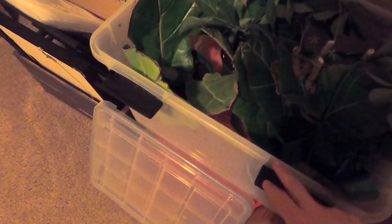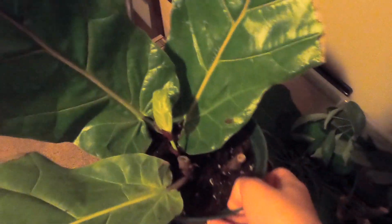I actually started these cuttings from Fiddle Leaf Figs and some Schefflera plants from work, and I've been rooting them in this big tub and have not given them any additional light or anything, and they're rooted and are starting to grow.